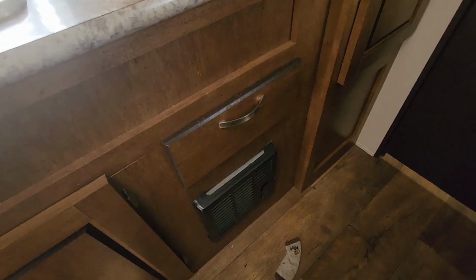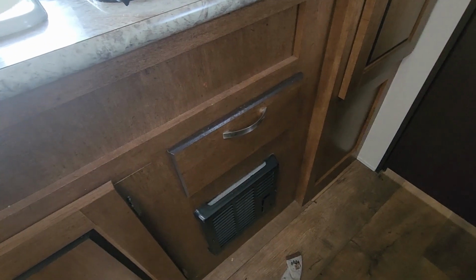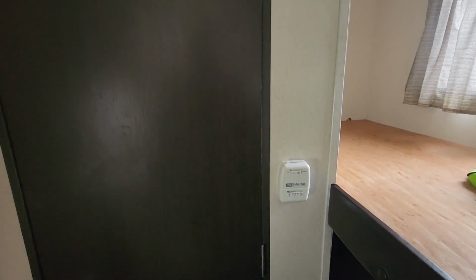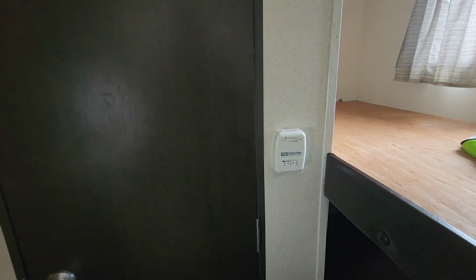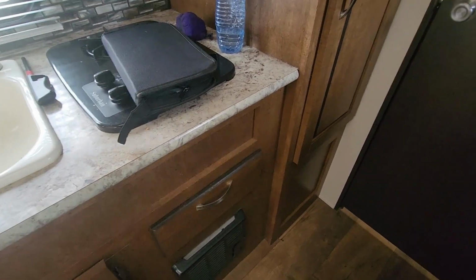Furnace. Suburban furnace. When it works, it's amazing. It can take this little 19-foot interior space up to temperature very quickly. But again, those of you that follow the channel know that soon after we bought the rig, we discovered that the 12-volt wiring, which goes from the thermostat over the doorway, down the wall, and to the furnace, some idiot during the installation must have put a staple or something through it, because occasionally the wires were shorting out and it was sending a heat call to the furnace.